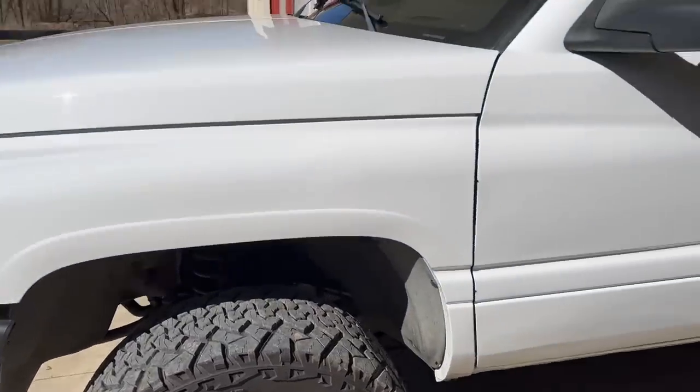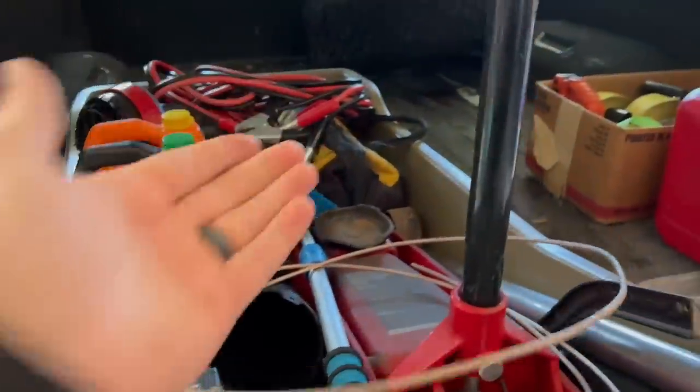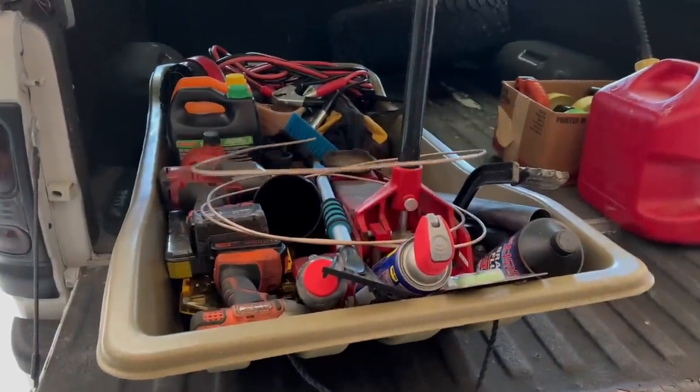This is fun. Luckily, whenever I do any kind of trips like this, I always go prepared. I've got copper brake line, fittings, WD-40, coolant, oil, all my tools, jumpers. I got everything I need, so I'm gonna just pull some stuff out. Hopefully this is a simple fix.